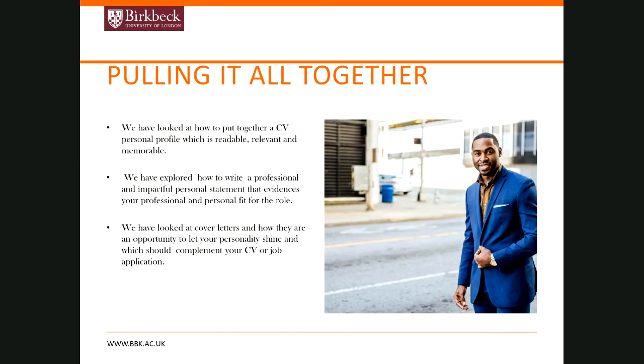So pulling it all together, we've looked at how to put together a CV personal profile which is readable, relevant, and memorable. We've explored how to write a professional and impactful personal statement that evidences your professional and personal fit for the role. And we've looked at cover letters and how they are an opportunity to let your personality shine and which should complement your CV or job application.